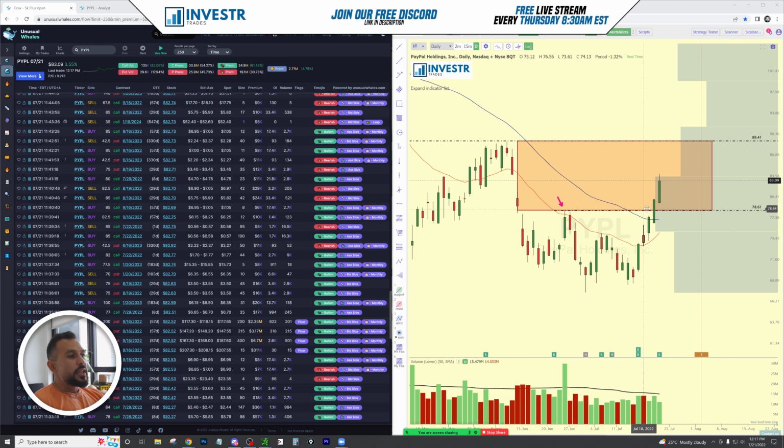So from 78.60, there's not much resistance, and actually you have a little bit of a gap fill here. If I move this over, you can see there's a gap fill right here from 81.50 towards this 84. So that's your easy trade, right? That's going to be a nice gap fill that you can get involved in. Anyways, that's what I was paying attention to today.